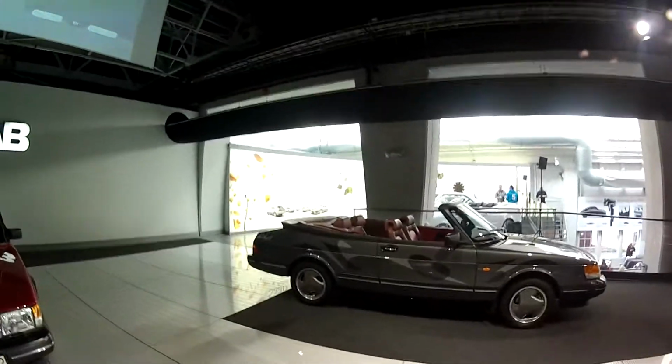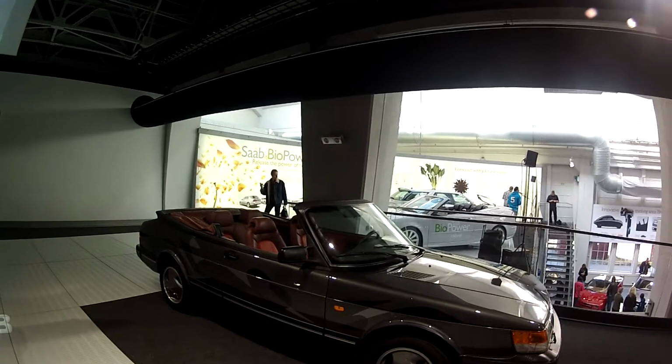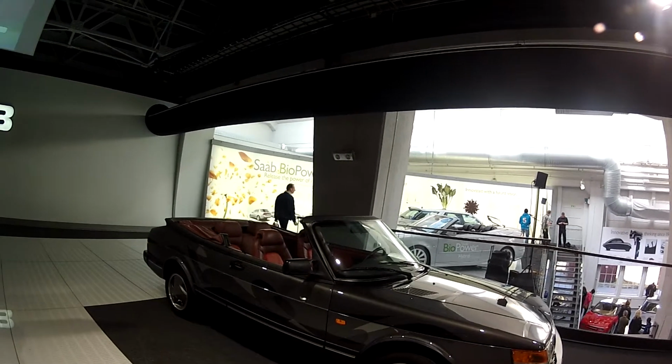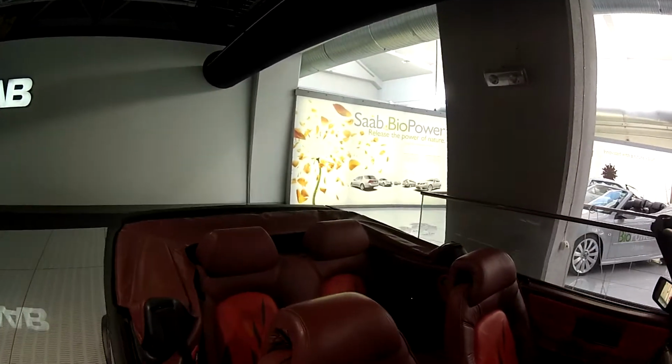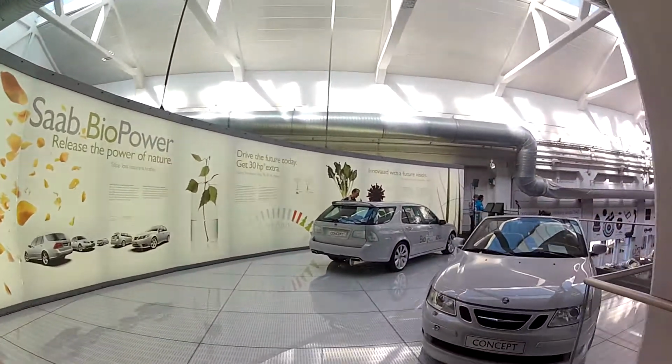Here is the Eldorado Grey 900 that actually got its name from an Italian seller that got its name for this color. A little unique interior here. Some concept vehicles.